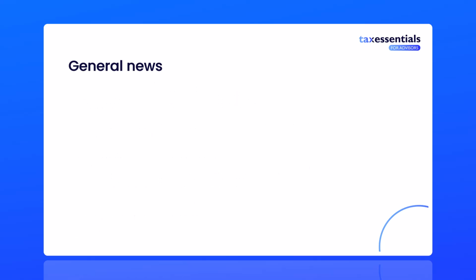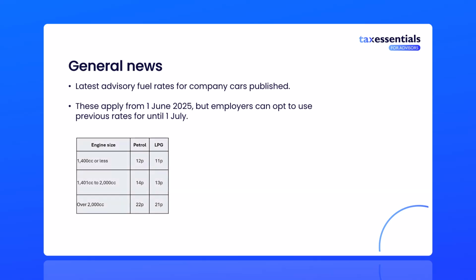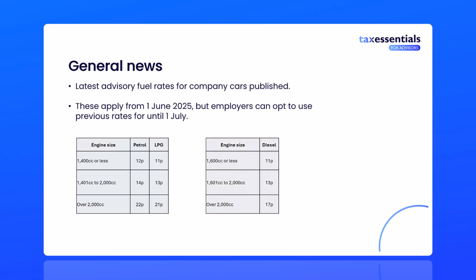Next, the latest approved mileage rates for company cars have been published. These apply from the 1st of June, though employers can opt to use the old rates for up to 1 month. The changes for this quarter are minimal, reflecting a relatively stable period for pump prices. Only 3 of the 9 rates have changed, each being a 1p cut. The rate for electricity has been retained at 7p per mile.